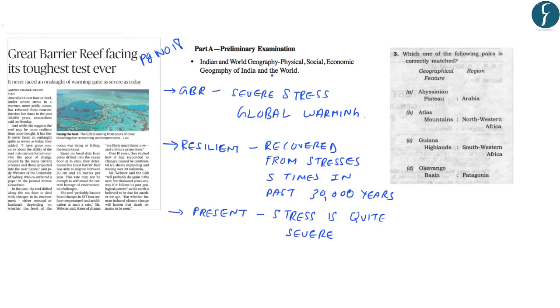So, under this article, we'll try to understand why the coral reef is facing stresses and how coral reefs are affected by such stresses. Also, we'll try to understand the geography of the Great Barrier Reef from the prelims point of view, because geographical locations from the world map have been asked in previous years. For example, this question was asked in 2013, and we'll also try to answer this question.